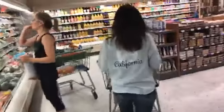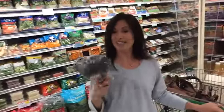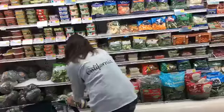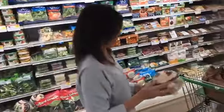There's the broccoli. Broccoli, no brainer. I should probably get two because this is one of the vegetables that my kids will actually eat. So funny. I'm gonna get two broccoli, just one thing, and then I'm gonna use cauliflower.